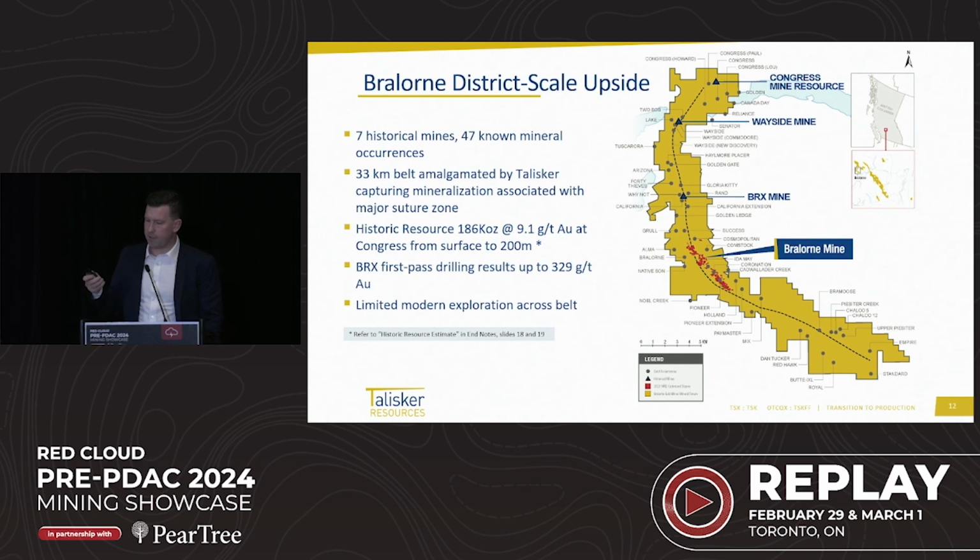Just a quick discussion. I mentioned this, but Braylorn district scale upside. As a company, we went out and we acquired all the ground around the main deposits. So now we control the entire belt. There's 7 historic mines, 47 mineral occurrences. We amalgamated the entire thing. It took quite a bit of work.